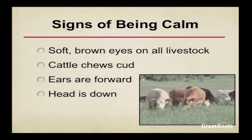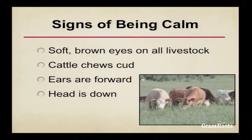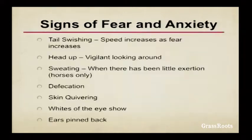Now, what are signs that animals are calm? One of the big things that I really work on with students is teaching them the signs that an animal's getting upset and the signs that an animal's calm. It's really important to understand those signs. Well, during milking today, your cattle were all chewing their cuds. The ears are forward. They're not pooping. They start pooping and tail switching, that's your warning they're starting to get upset. Heads up, looking around, getting more vigilant. And when you see the whites of the eyes, your animal's really getting upset. Well, that's calm right there.